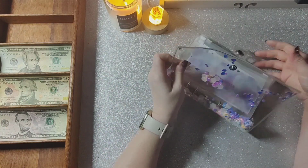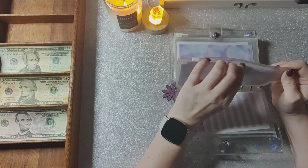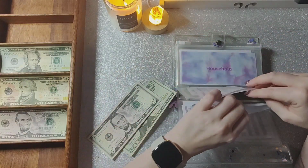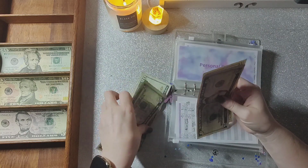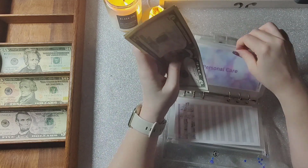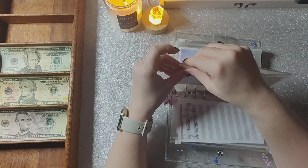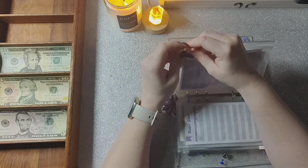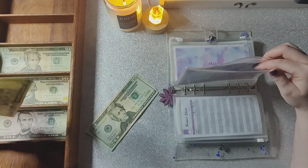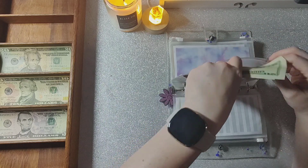Okay, if you hear background noise, Joe came home, so we are skipping to personal care. Personal care is getting $25, and personal care now has 20, 40, 45, 50, so $50. Okay, then household is also getting $25. And it is depleted, so that is not what it has.